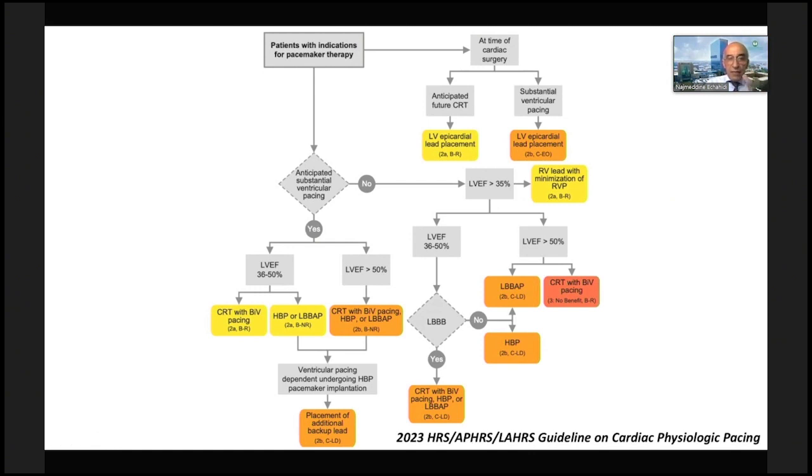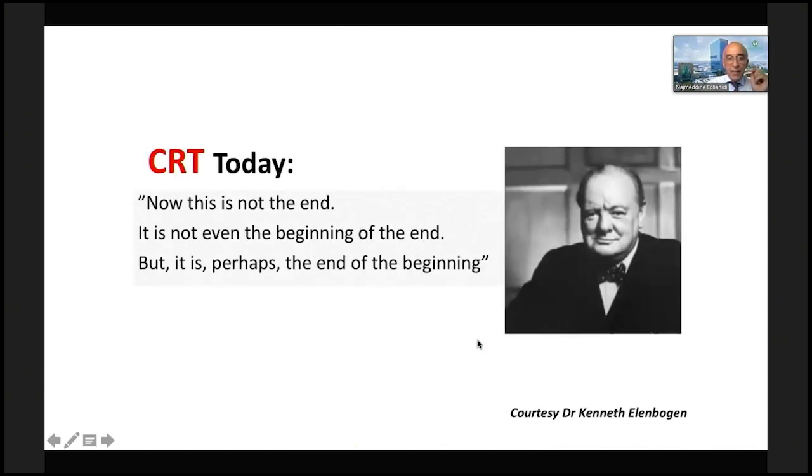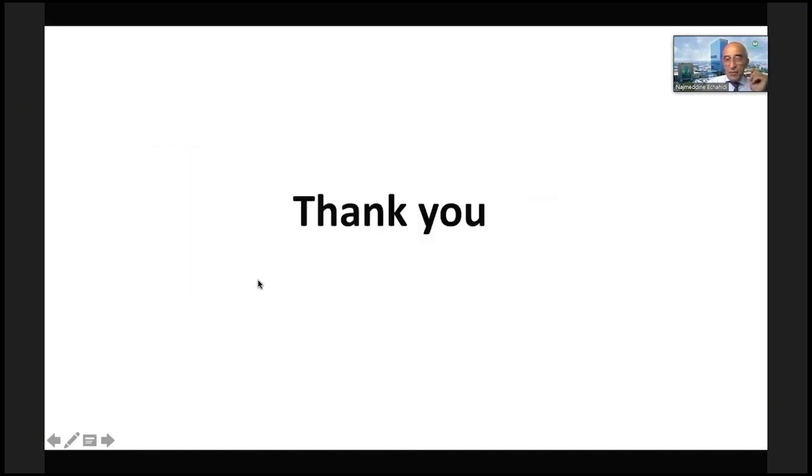For the sake of time, I will not go into details of this busy slide, but to finish my talk, just mimicking Churchill, we can consider it for CRT. This is my final slide. Now, for CRT, this is not the end. It's not even the beginning of the end, but it is perhaps the end of the beginning. With this, I would like to thank you very much.